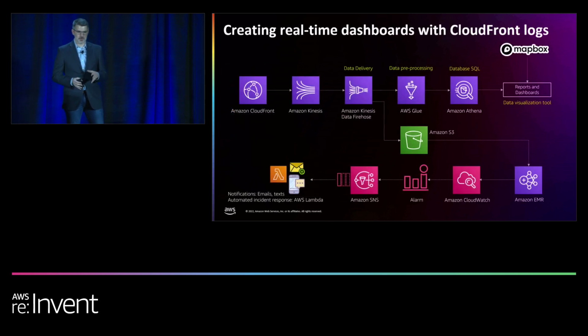Mapbox processes over 20 terabytes of CloudFront log data each day through a system similar to what you're seeing right now. We have built dashboards powered by CloudFront logs, which are used for different use cases, ranging from our on-call engineers responding to alerts based on monitoring data, to the product and infrastructure teams doing trend analysis to derive product improvements, or to determine the best location for our next data center.